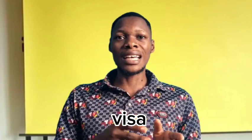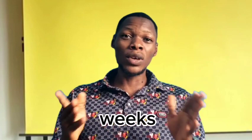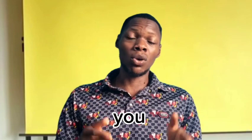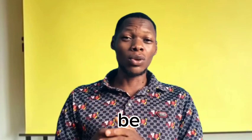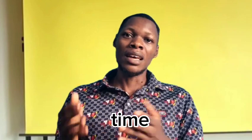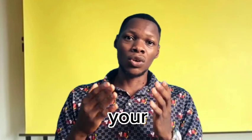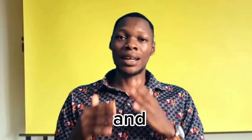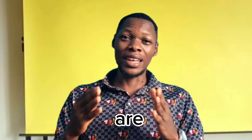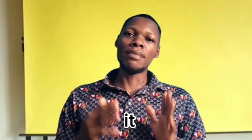Now, if you want updates on your visa application, maybe you applied for your visa and the 3 weeks have elapsed or the 8 weeks have elapsed and you haven't got a decision, what do you do? The simple thing is for you to contact UKVI, and they will update you on the status of your application. But it should be noted that you should not contact UKVI while your application is still processing within the 3 weeks or within the 8 weeks of the application time. This may even lead to delays in getting your decision. So don't contact them when the time hasn't elapsed. When the time has elapsed, you can contact them and they are going to provide you with updates about your visa. Like I told you, if you are in the UK and you want to switch your visa to another visa, it may take longer.